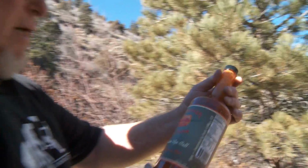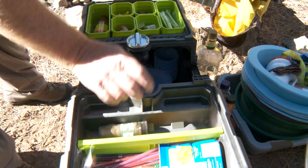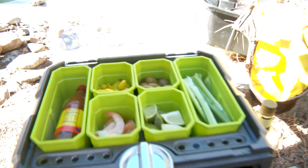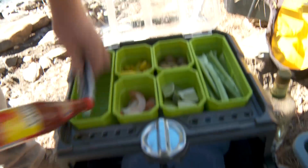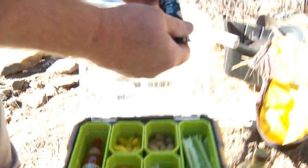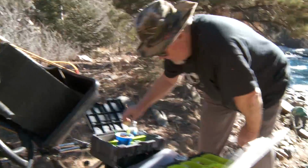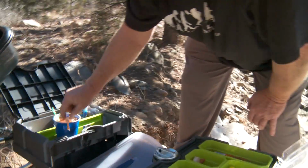Horseradish, hot sauce, wake up call, Bloody Mary mix, celery salt, of course. One thing I forgot to bring was the Worcestershire sauce. Damn it. But then you have all of these condiments that go with it. And then, of course, some Louisiana hot sauce. And what Bloody Mary bar is not complete without some anchovy paste. Squeeze a lime. And a shrimp.